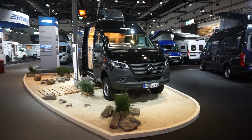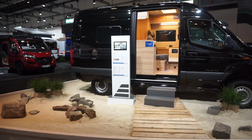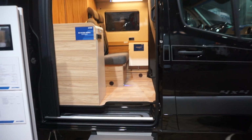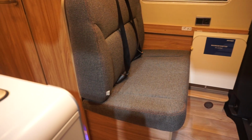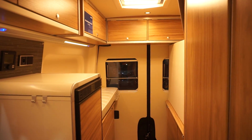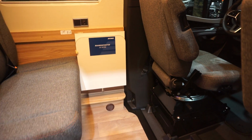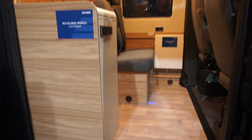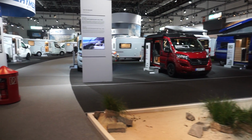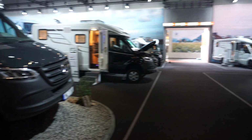Now this one looks quite nice. Quite rightly got their pride of place. Grand Canyon S. You do see quite a lot of these on the road. And that costs, oh, you probably don't want to know, 99,000 euros. So anyway, there's a quick walk around. I'll come back to where I started from, and you can see I'm going to try and film as many of these vehicles as possible.